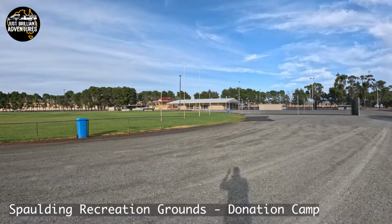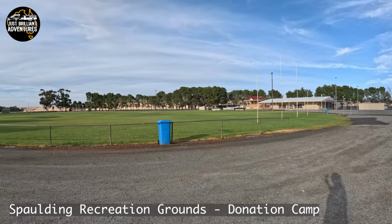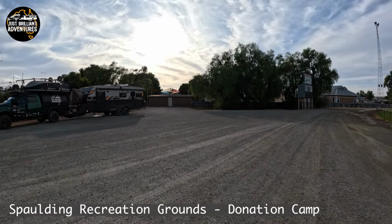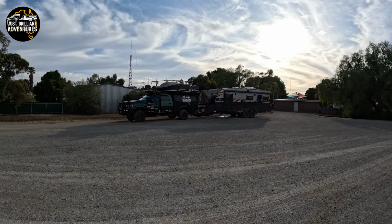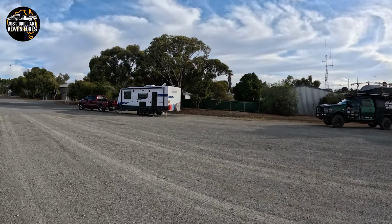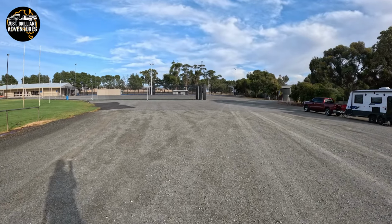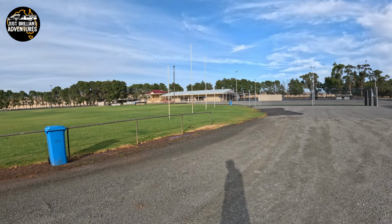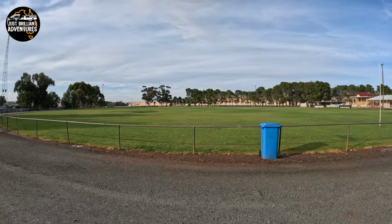So morning, guys. Last night we stayed at a free camp here in Spalding at the recreation grounds. Looking over where the camera's pointing now is the toilets. That's where we just pulled up for the night. Some other people we knew just pulled up in front of us. But here at the rec grounds, you just drive in. There's tennis courts. You got the sports ground here, but you can camp anywhere around the perimeter of this oval.